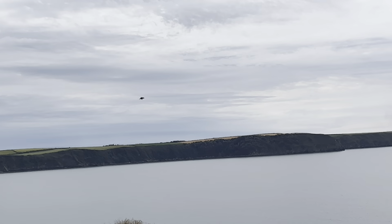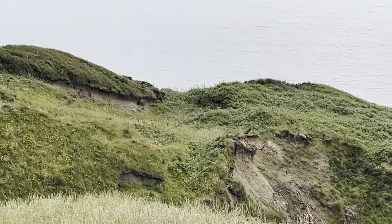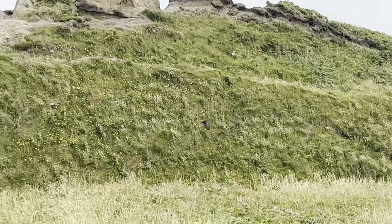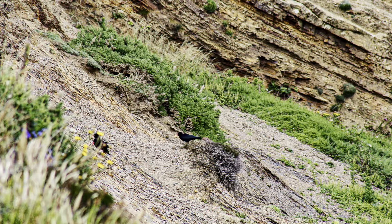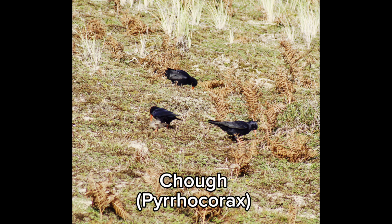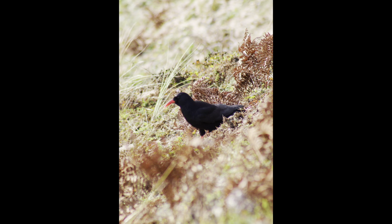So these are the choughs again. I think this is the one where they're actually calling, and they got a lovely call. But yeah, not seen them on this side of Pembrokeshire before. There's only about 400 pairs in the UK, and the Castle Martin Peninsula in Pembrokeshire holds a vast majority of those. A couple of pictures from the day, not very good, and then here's a couple of pictures from a different spot in Pembrokeshire, so show them a bit better.